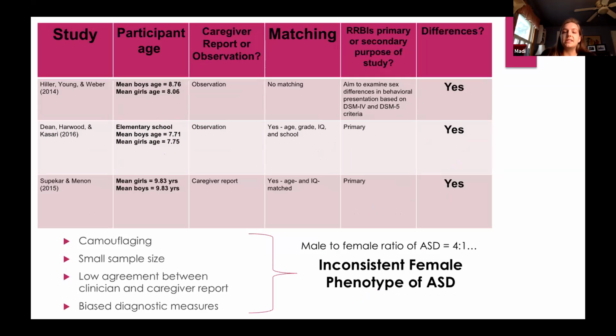So here are some studies that did find significant differences in RRBIs between males and females. And we see here that these studies investigate older participants in elementary school, relating back to this idea that older females may be better at camouflaging at older ages.